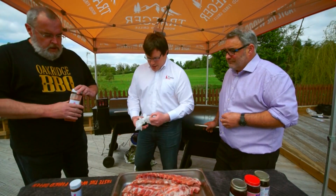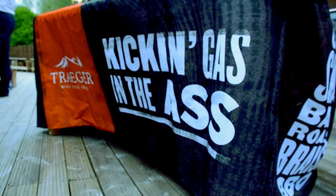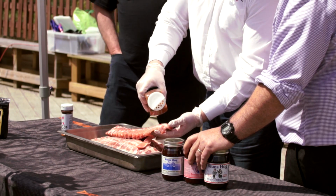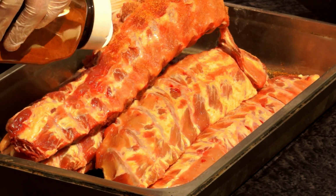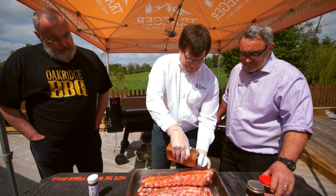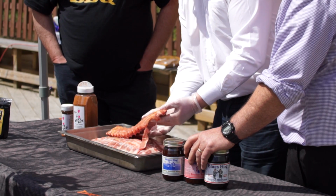Do you want to show me how to apply it then? Sure. So we're just going to prepare these ribs to go onto the grill today. Yeah, all you need there, Tom, is a light dusting, I think. Okay, that's pretty good. As the rub hits the meat, it'll take a little bit of moisture out of it and liquefy. These things are also known as dry marinades.